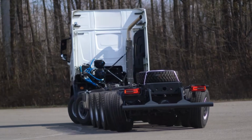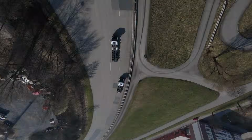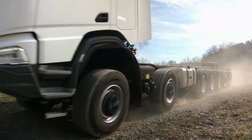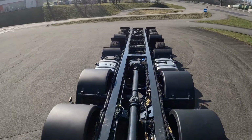This 16-wheeled monster truck can carry a crane through mud that would swallow a tank. Meet the Tatra Phoenix. This thing is insane. 8 axles, 16 wheels, all powered at once. Most trucks fight for grip. This one just doesn't care.